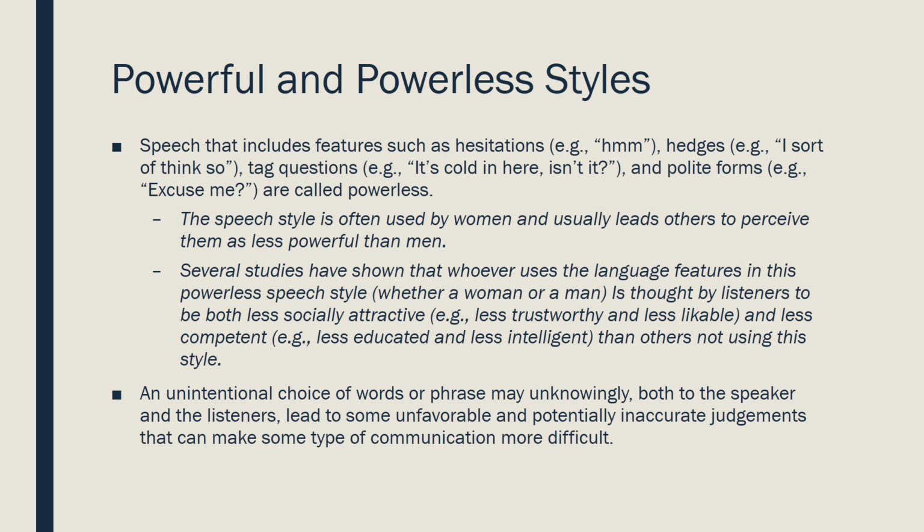Several studies have shown that whoever uses the language features in this powerless speech style, whether a man or woman, is thought by listeners to be both less socially attractive, i.e., less trustworthy and less likable, and less competent, i.e., less educated and less intelligent than others not using this style. An unintentional choice of words or phrase may unknowingly, both to the speaker and the listeners, lead to some unfavorable and potentially inaccurate judgments that can make some types of communication more difficult.